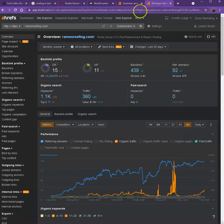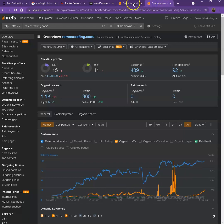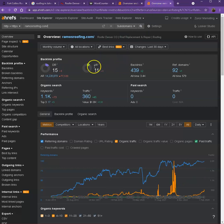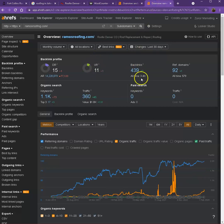I also have your competitor's website pulled up here. Let's go ahead and compare the numbers and see what they're doing differently. So looking at DR and UR, it shows that they have quite stronger numbers with DR, which means Google actually trusts their website more. However, you do have a stronger website since you have more numbers in UR. And you also have more backlinks.